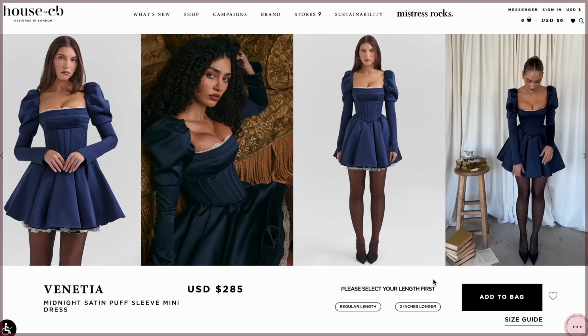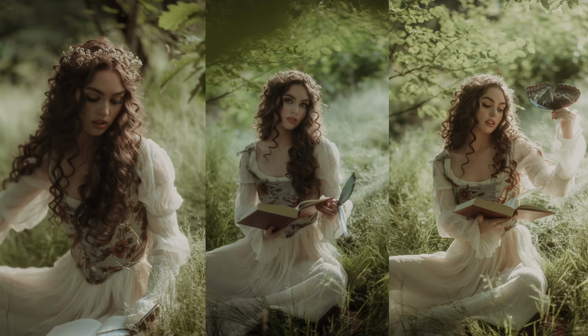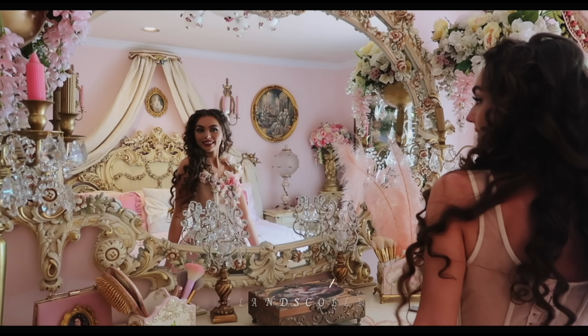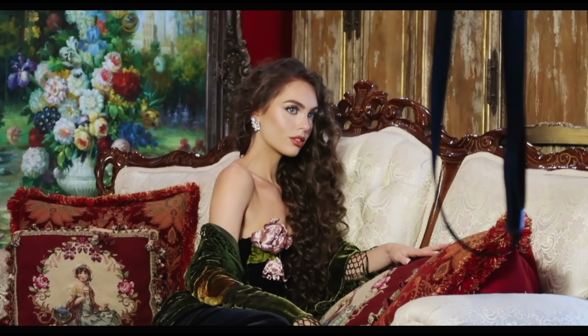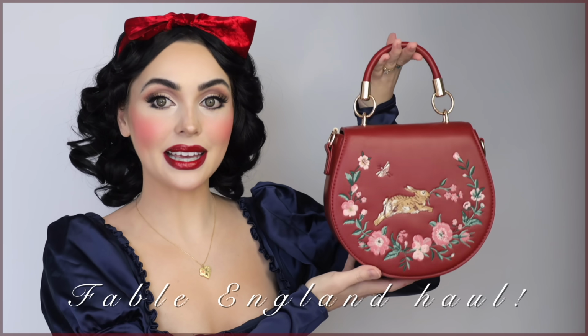Similar to this corset, they have a beautiful dress. I personally love fairy tale inspiration, but I don't really like wearing costumes or anything that looks costumey. That's why I love working with Lost Lands collections. I've done a bunch of fairy tale inspired photo shoots, and the clothing Marianne picks out is always so beautiful because the fabrics are so nice. So I love collecting accessories that are whimsical but still very well made, and that brings me to Fable England.